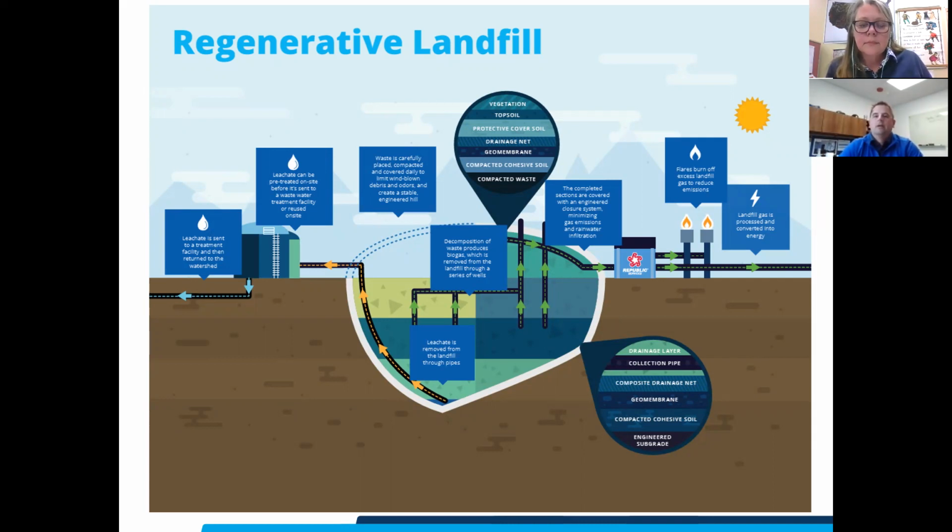And then when the landfill's done, we put a cap over top of it. So we're in essence making a big trash bag, where we have liner on the bottom and then liner on the top, making one big trash bag in essence. So let's look at that process and how we do that.